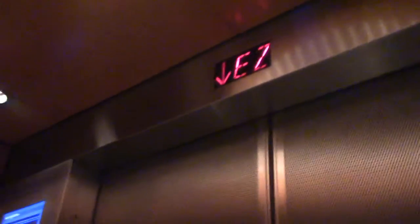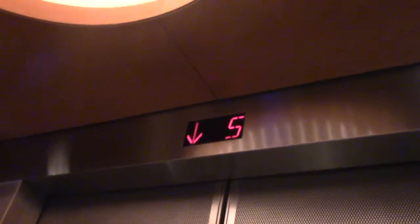Same cab. Nice lighting around the edge. Same old broken TV screen. I don't know if that's for Hilton itself that's doing that. Normal OTIS fixtures. And capacity 3000 lbs. My ears just popped. Oh, we're stopping at 5.